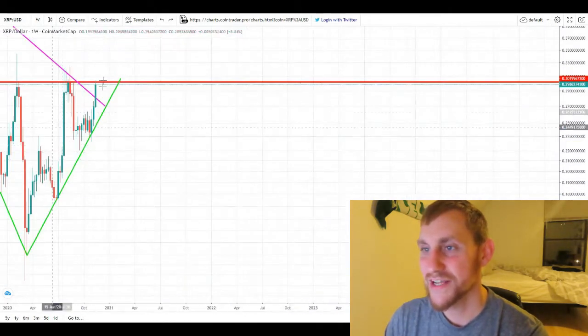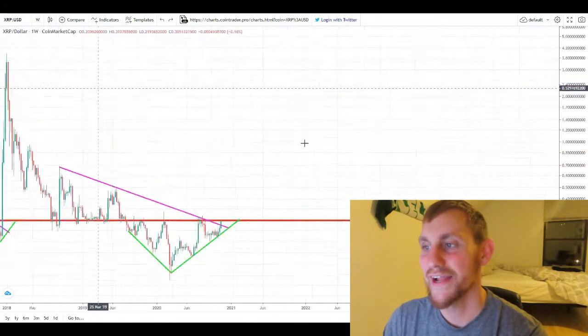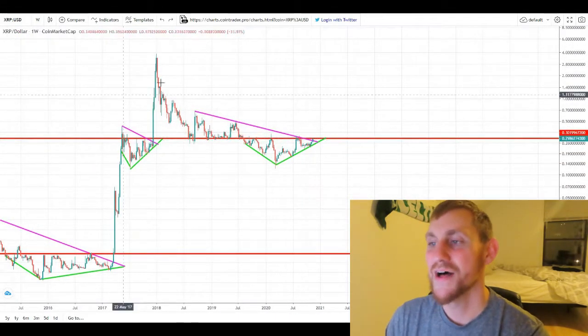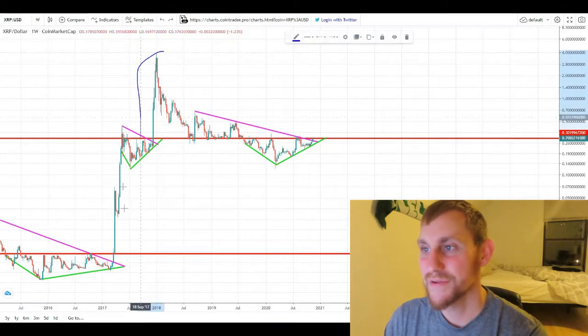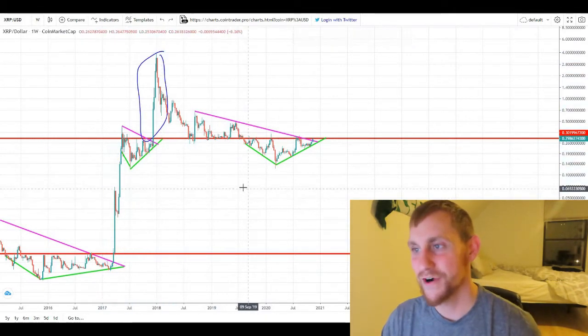And what's happening now, guys? We're poking right out of that triangle and getting a little bit of a wick rejection at this red line. Now, if we can break this red line, I'm not going to say something crazy like what happened here and what happened here are obviously going to happen again, right? That would be kind of far-fetched.